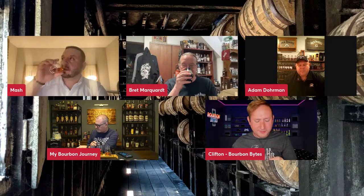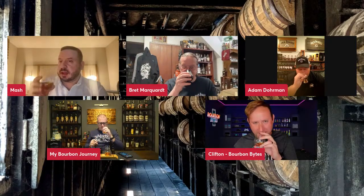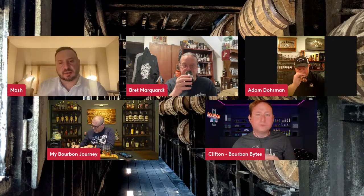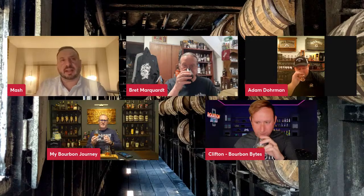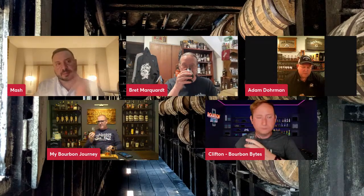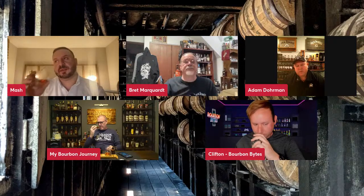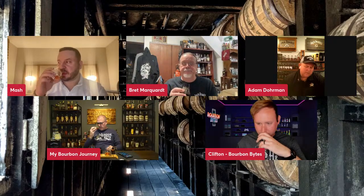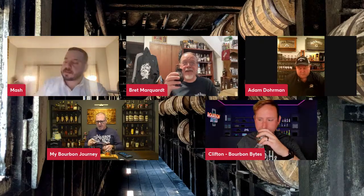Going back to the nose on this one after tasting it, I'm picking up more of the oak. I wasn't getting that at first, but now I'm getting oak, and I'm getting youth on the nose when I go back to it. Remember, Jack Daniel's uses a very high corn mash bill. I'm getting a good amount of corn on the nose here, like dusty corn. More of that strong vanilla comes out.